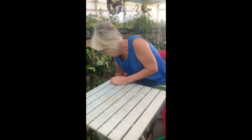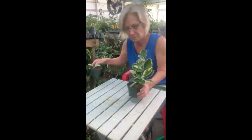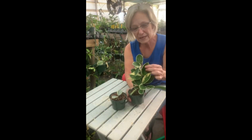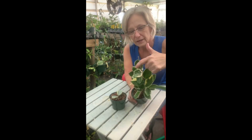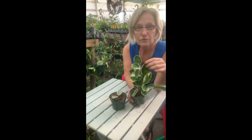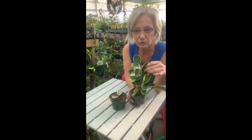Hi, back again to talk about Hoya Carnosa Krimson Queen and Hoya Carnosa Argentea. I have two examples here. Notice that with Hoya Carnosa Krimson Queen there's outer variegation and inner green. And that's what makes this plant different from Hoya Carnosa Krimson Princess. This is Hoya Carnosa Krimson Queen.